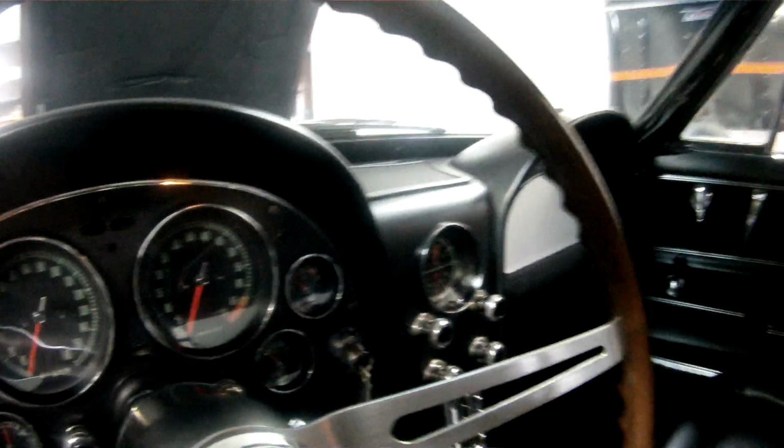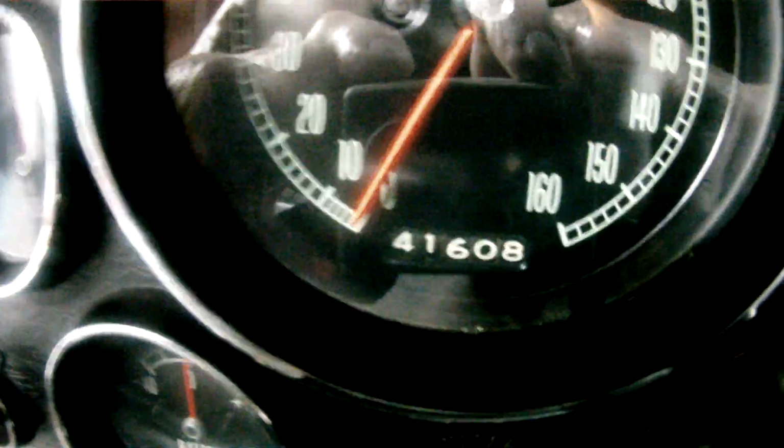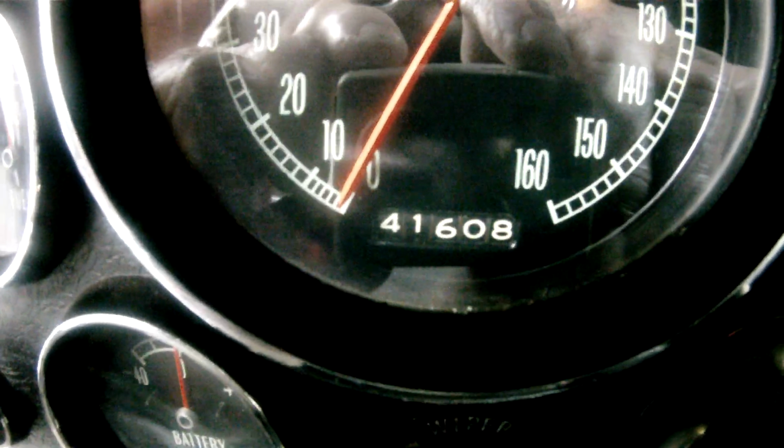It's got the original jack and the instructions how to use the jack on this car. It's underneath the back. It's kind of hard to get to and try to film at the same time, but most people know where it is. It's right behind the seat on the driver's side. The miles on this car is 41,608. Original miles.